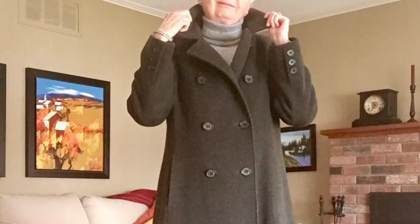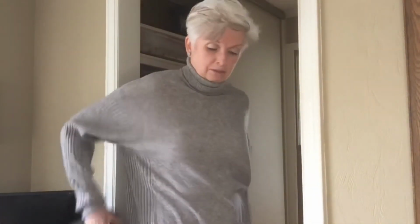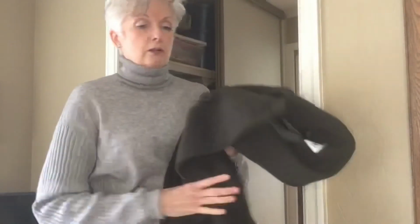The other thing that's good about it is the buttons only go to here, so that when you walk, it opens with the vent, and you can see it's really easy to walk in. I've got to get off my butt and start wearing this more. This is a beautiful coat, and it still works with my coloring. Thank God it's not camel, because I used to go nuts over camel coats. Thank God I decided to get something different that year and got the green one, which I actually love. So, okay, I need to wear that more.